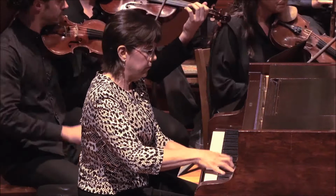And my favorite variation, though, is the fourth one. Mine too. Oh, it's so awesome. Even though it's in the orchestra. It's like you got this beautiful chorale, and then you have the swing jazz.